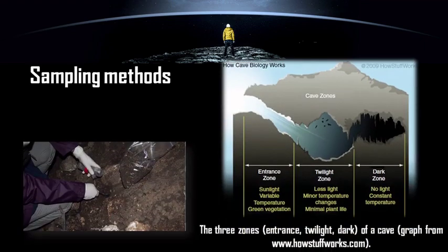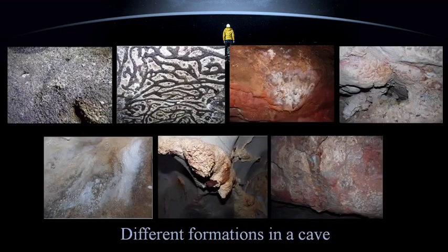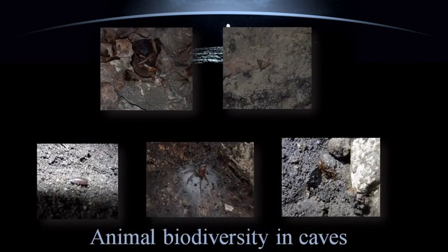All the samples were taken from the dark zone, and this is a picture explaining the three different cave zones: the entrance, twilight, and then the dark zone. Those are some of the cave speleothems, or formations, that we found during sampling, like biovermiculation, oxidations, etc. And those are some of the animals and insects found there, like bats, spiders, myriapods, and so many others.